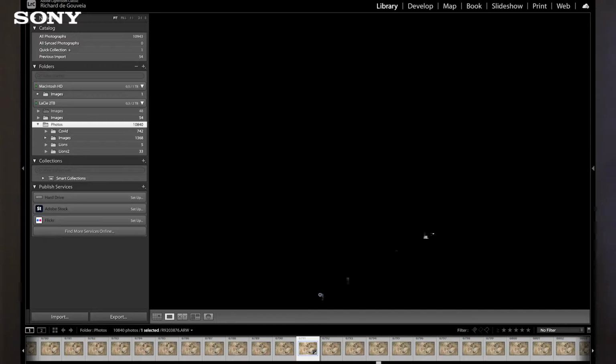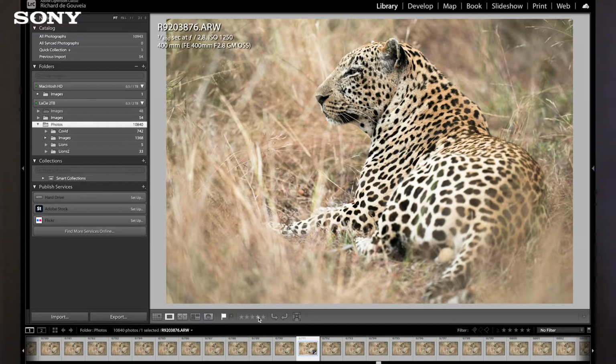There are other ways. So you have your pick, your unpick. I'm going to open this up. We have star ratings, so you can use the stars. I can say 5 stars, 1 star, 2 stars, and use that rating system. Or there's even colors. So if I go 6, 7, 8, 9, I get through 4 different colors, which I can then choose from. So that gives me a lot of options in terms of how I want to catalog them. Many people have different ways.